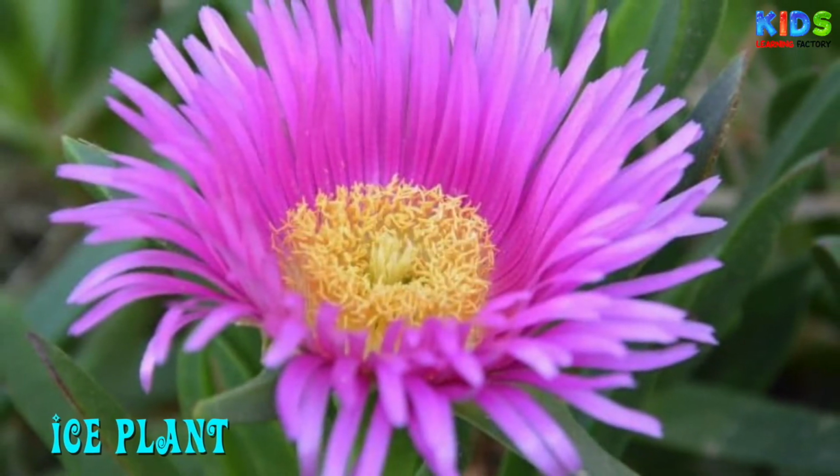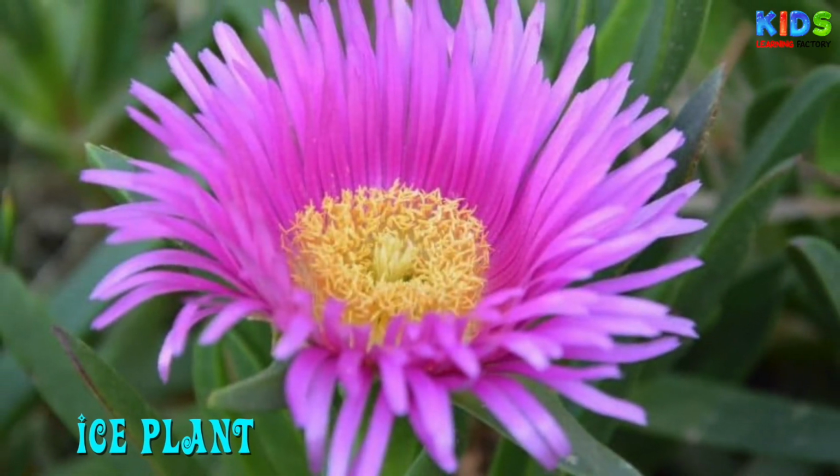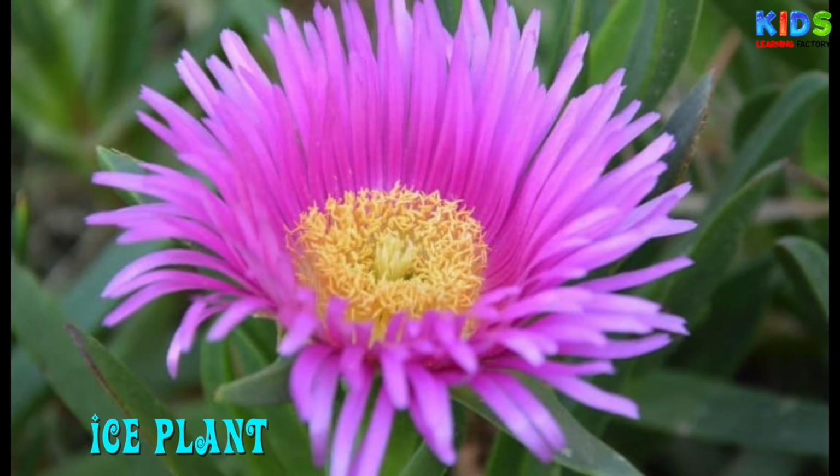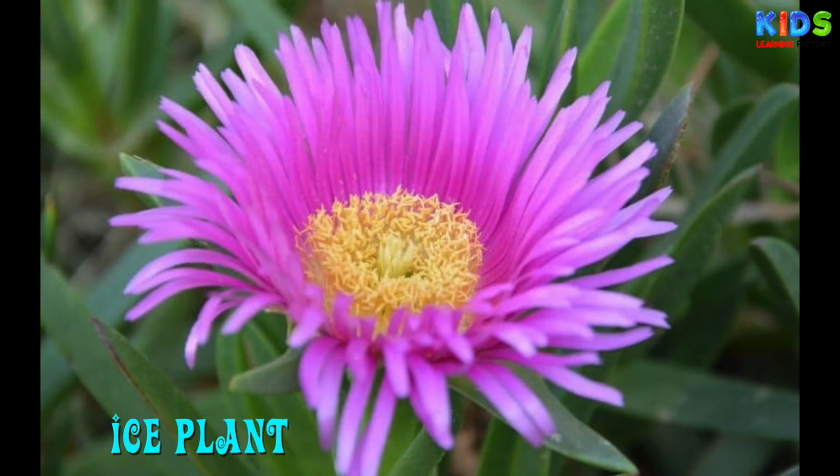Ice plant. The ice plant is also known as Delosperma. The plant is often only 3 inches off of the ground, but may spread to 2 feet. It does not do well in moist environments.